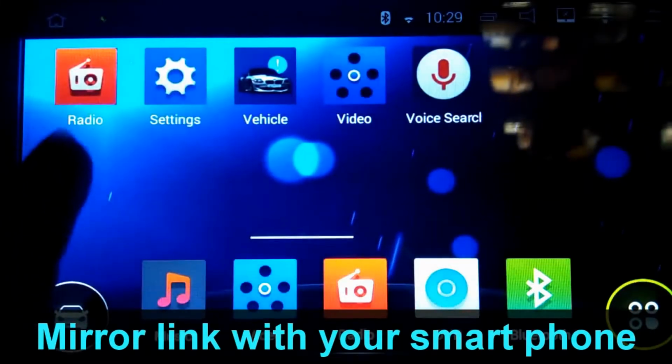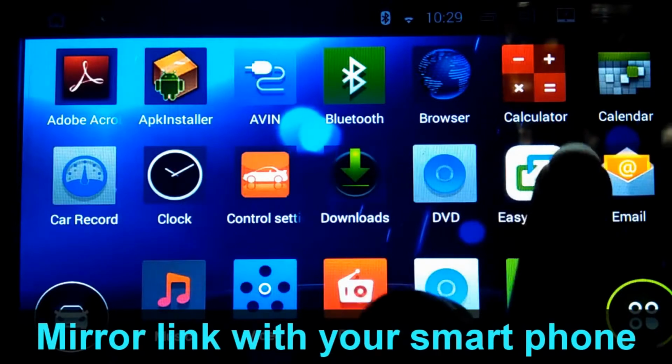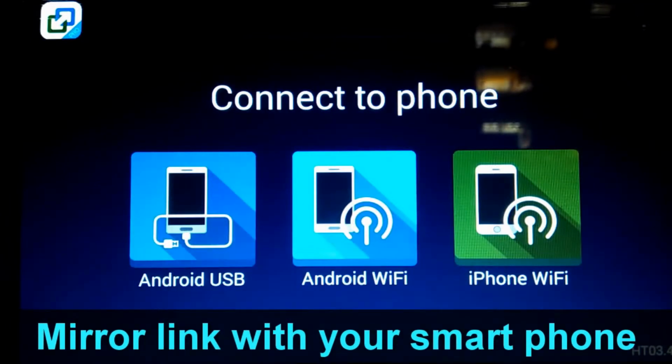And you can also link your phone with this navigation. As you can see, this is how it works.